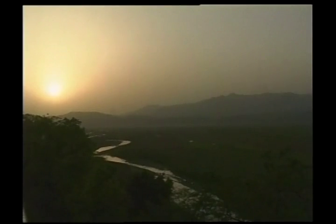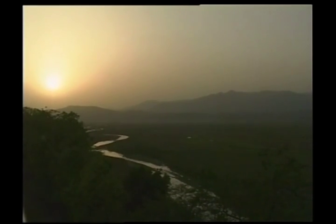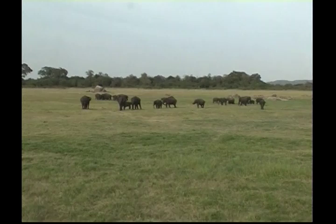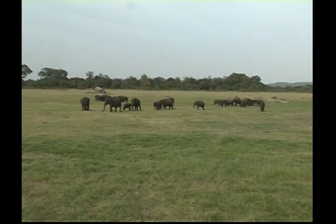Most elephants live in the grasslands of Africa and in the forests of Asia. They live in groups called herds. The herd has up to 10 females and their babies.